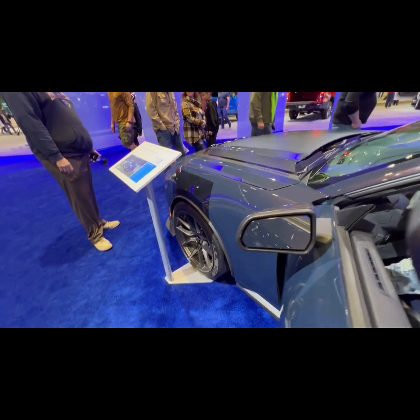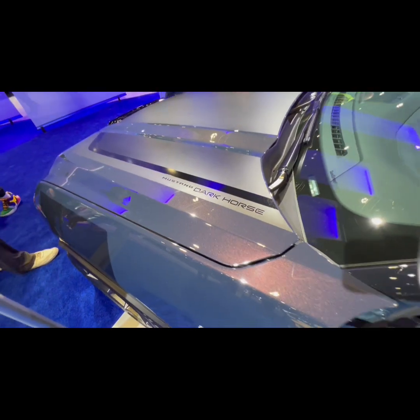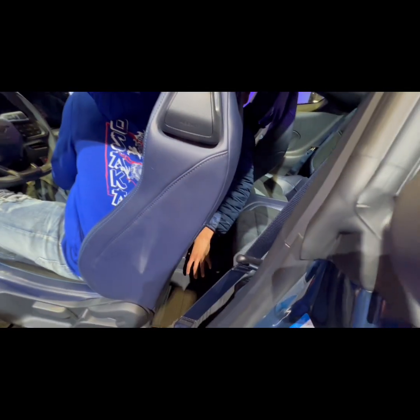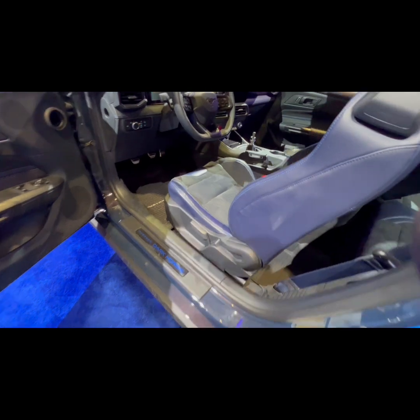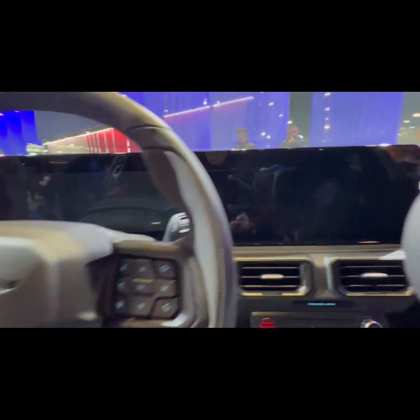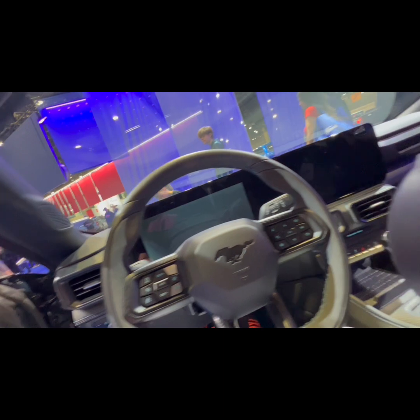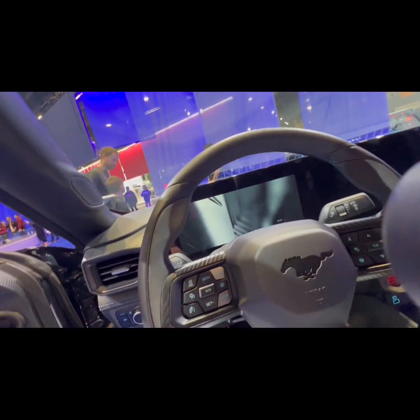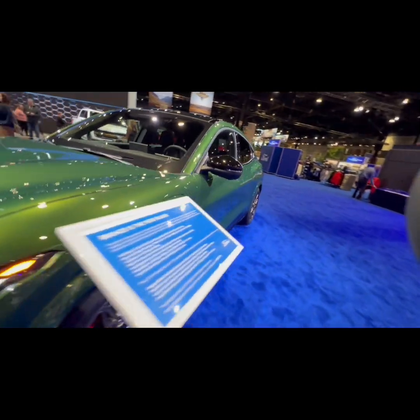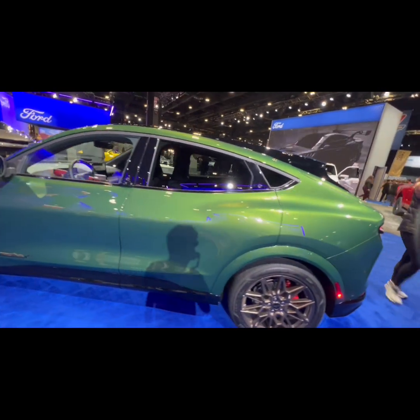So this is the 2024 Dark Horse Premium. Love the color. It's kind of bluish. The interior is bluish. All right, so we're gonna get in. I mean, it's just nice. Man, check out the Recaro seats. So precise. Love it. Right, the Mustang GT. Oh, I'm sorry, the Mach. Mustang Mach-E. Nice.